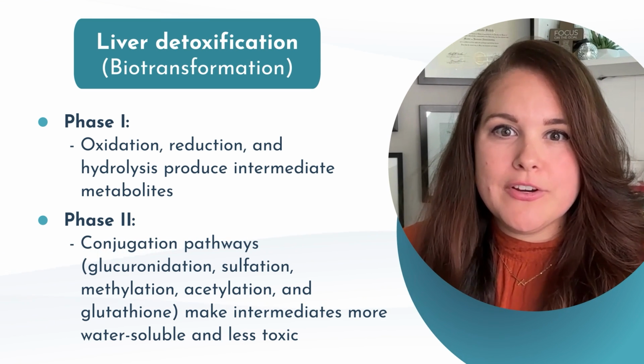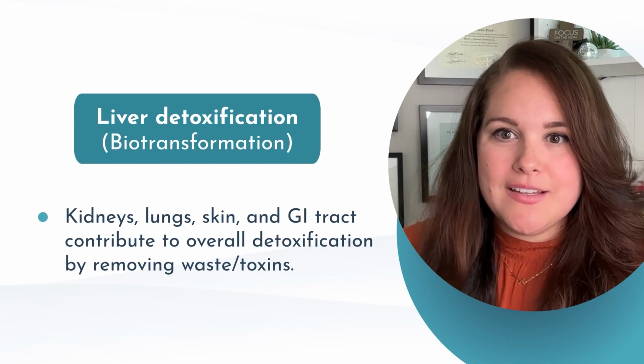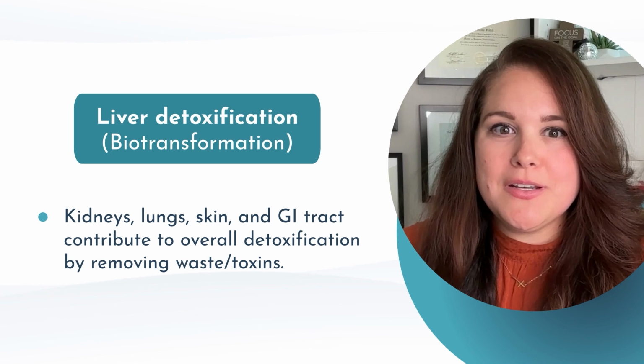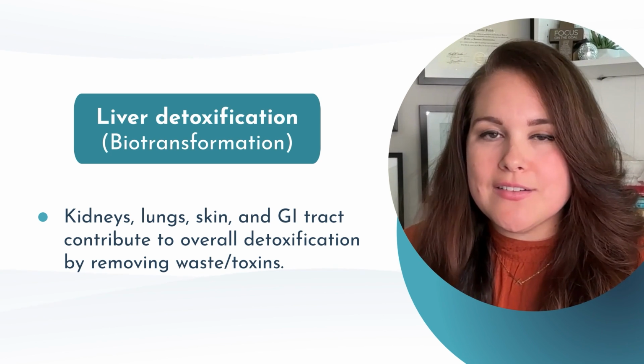Along the way, we can't forget that other organs like kidneys and GI tract, of course, contribute to overall detoxification by removing waste and toxins as well. This is why it's so important to drink plenty of water, eat enough fiber, and support our microbiome health when we're trying to balance our hormones. Consistent bowel movements is another really important piece to your overall hormonal health and just maintaining balance, because we want to get rid of all of that excess waste.